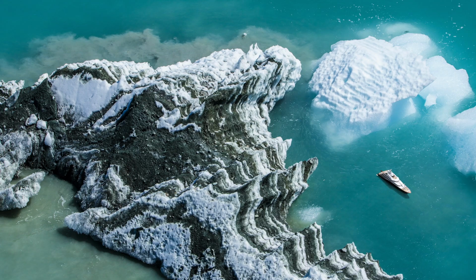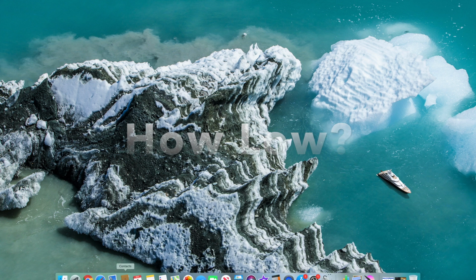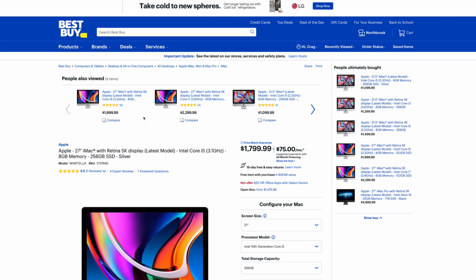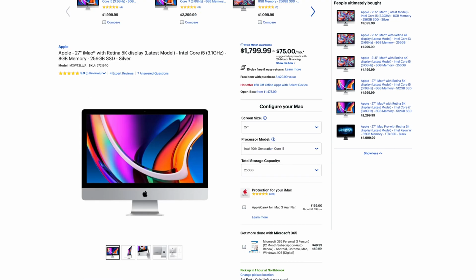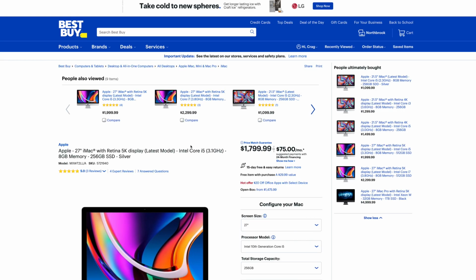Let's go. All right, so how low can we go on the price of the 2020 27-inch iMac? Let's find out right now. So the very first one already, Best Buy has it for $1,799, which is the standard cost for this. It's the base model, mind you. This is what we're going to start with. So the base model, it's the Apple 27-inch Retina 5K latest model. It's got the 10th generation i5, 8 gigs of memory, and the upgraded 256 SSD.